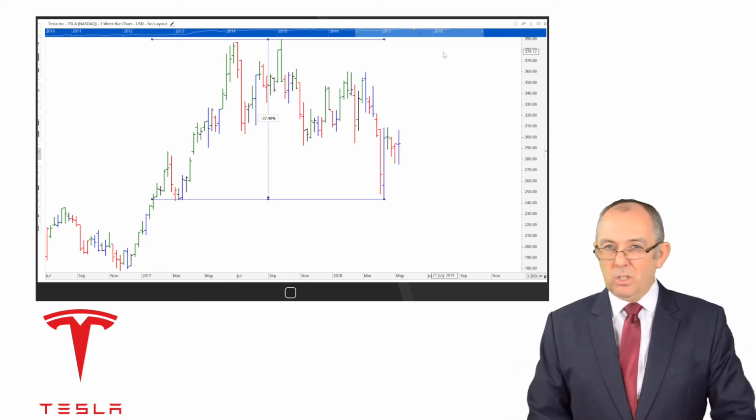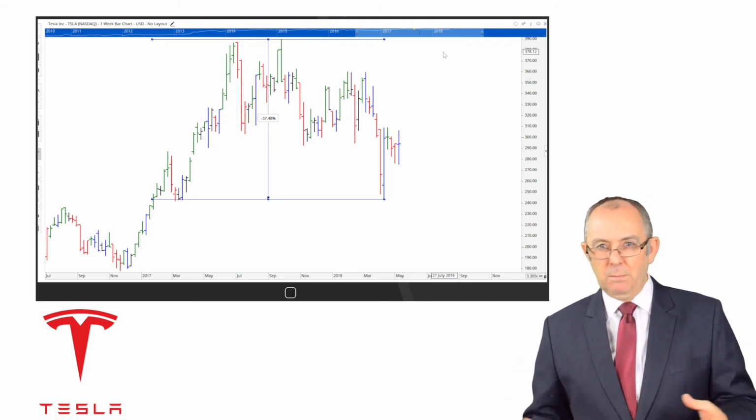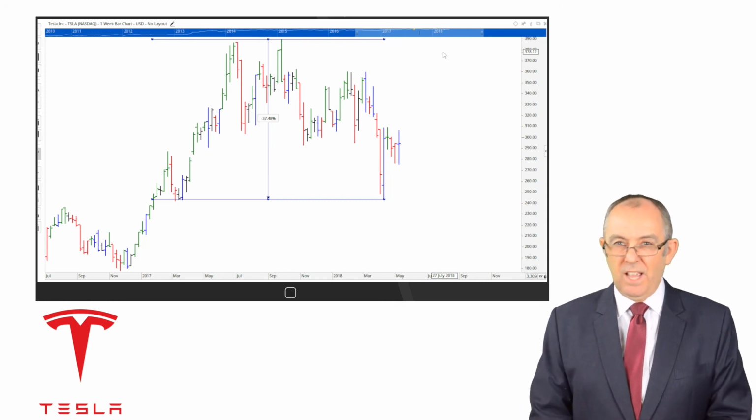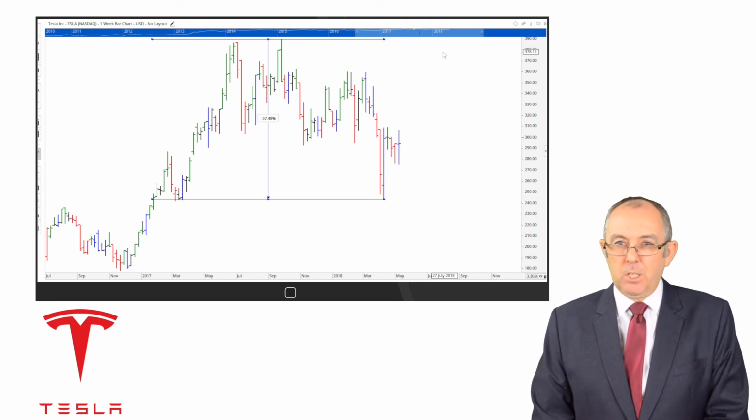So that's the 3 stocks that I wanted to cover. A bit of a mixture here. Apple's looking great, new all-time highs. Alibaba, be conservative with that. Tesla, have a really good look at that, because that could be a really great opportunity for you. So that's me for the charts for this week.